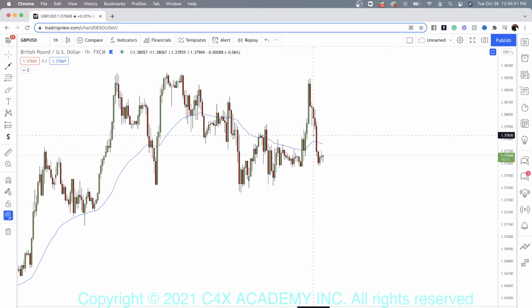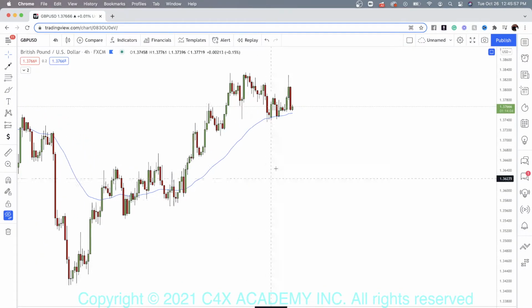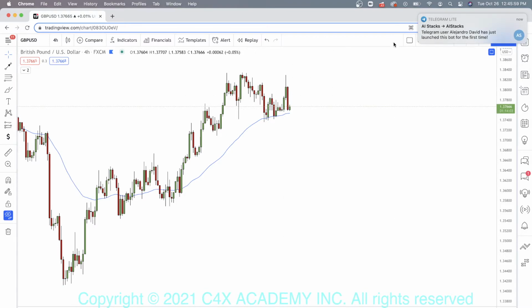So what exactly am I going to do? On the 4 hour time frame, we can identify that the overall price action is very bearish, which is nice.